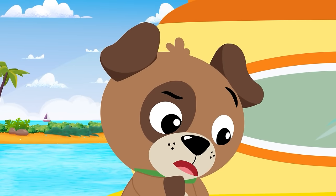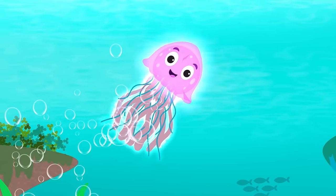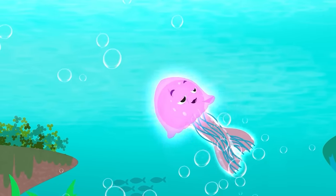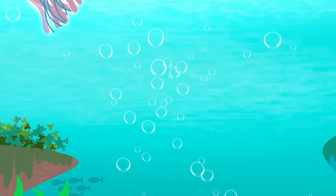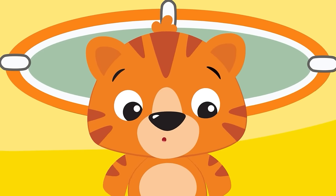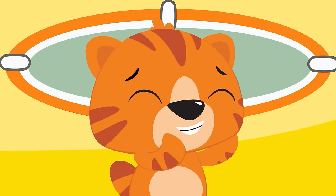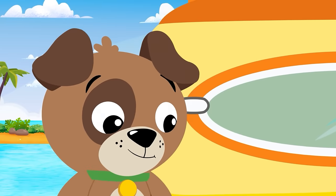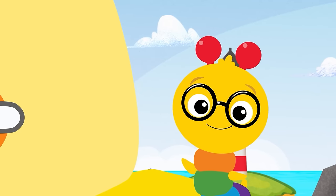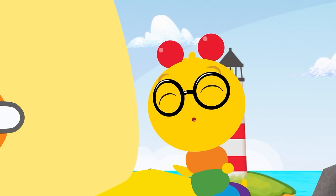So, what are you, Janet? I'm a jellyfish. I glow, and I'm smaller than an octopus, but I also have lots of tentacles to help me move through the water, like this. Oh, that looks like fun! I want to wiggle like a jellyfish! Me too! Do you want to wiggle like a jellyfish with us? Awesome! Here we go!